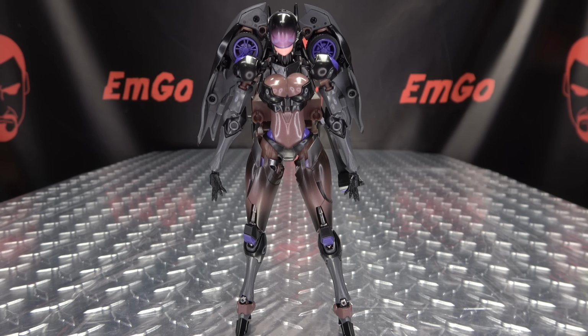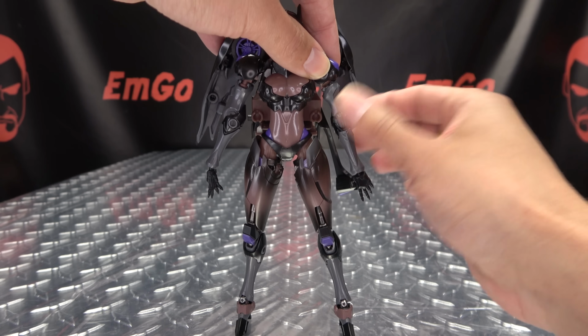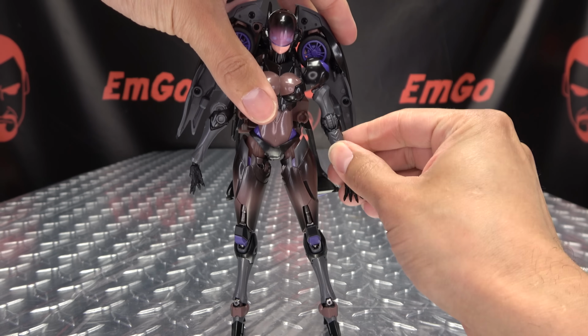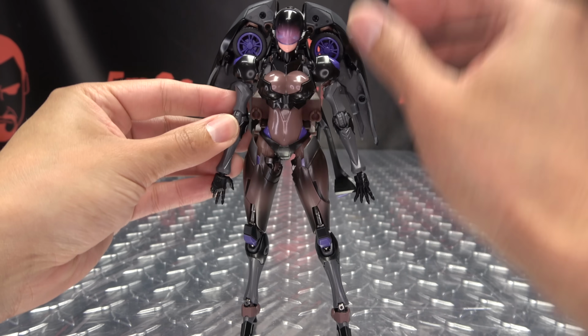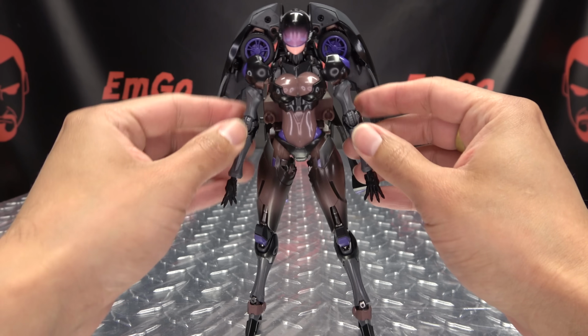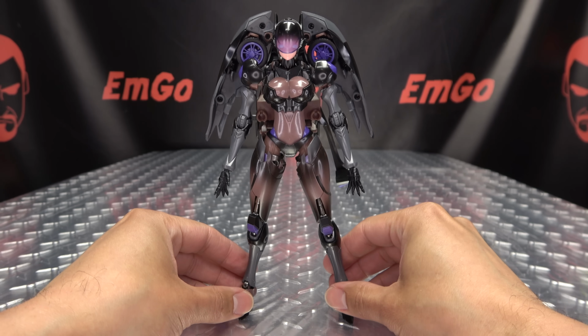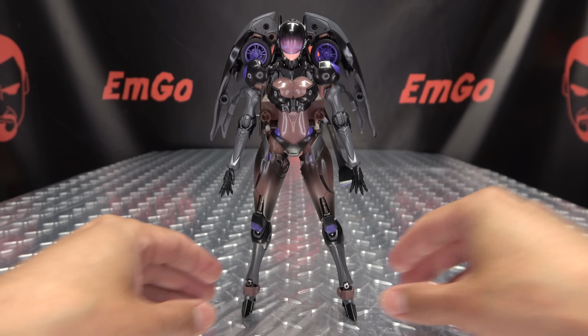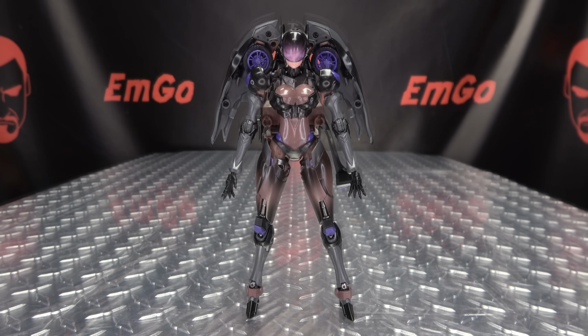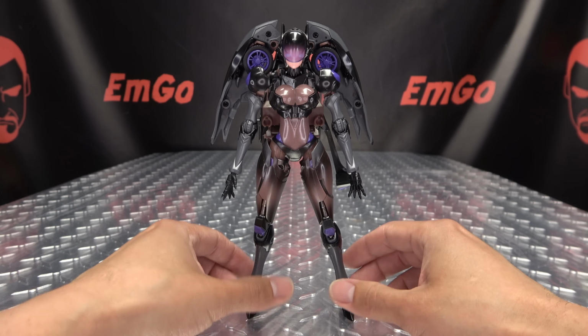And the last thing to do is just get her arms oriented properly here. Just rotate the bicep, and you can just rotate the hand out. Ball joint sockets are quite snug on my copy here for the hands, but just get those rotated around, and there you go. There you have Cat in her robot mode. And it's Catwoman. Yep, it's supposed to be Catwoman.